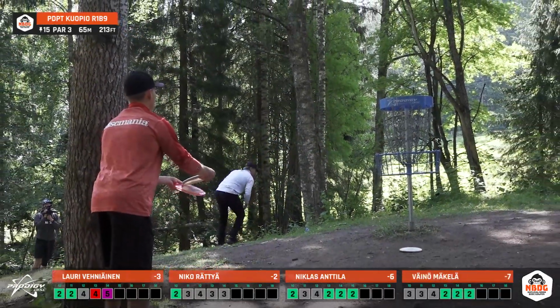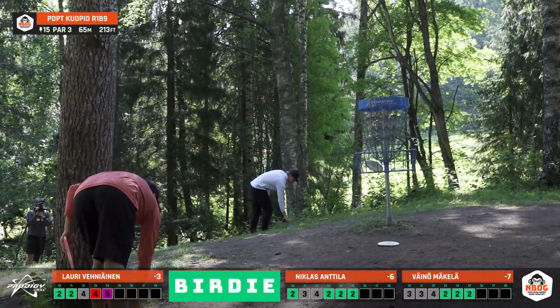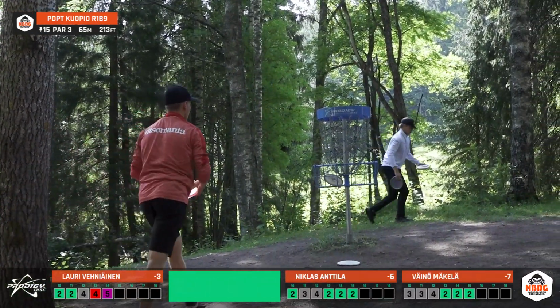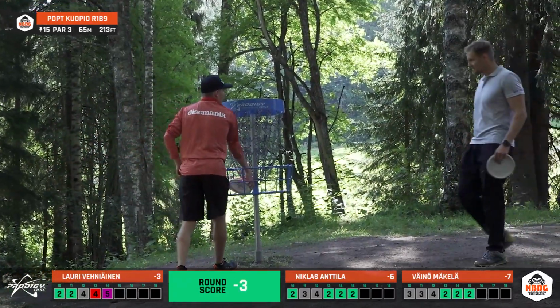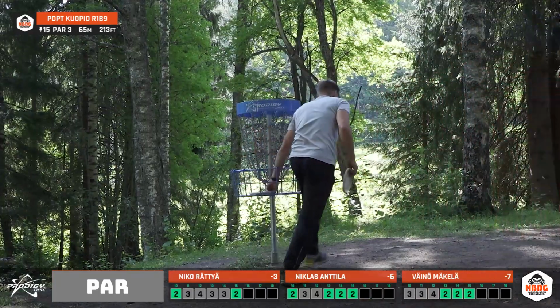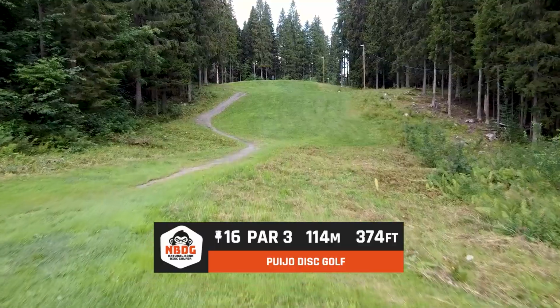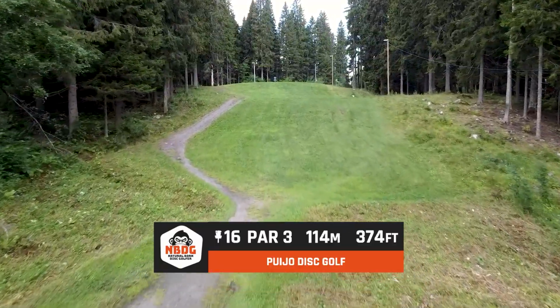Look at Niklas charging at Väinö, 1 stroke behind now. And Niko making an easy birdie out of that one. Niko at -3 could easily be at -6 or 7, just like Niklas and Väinö. Yeah, just short margins is what makes it.